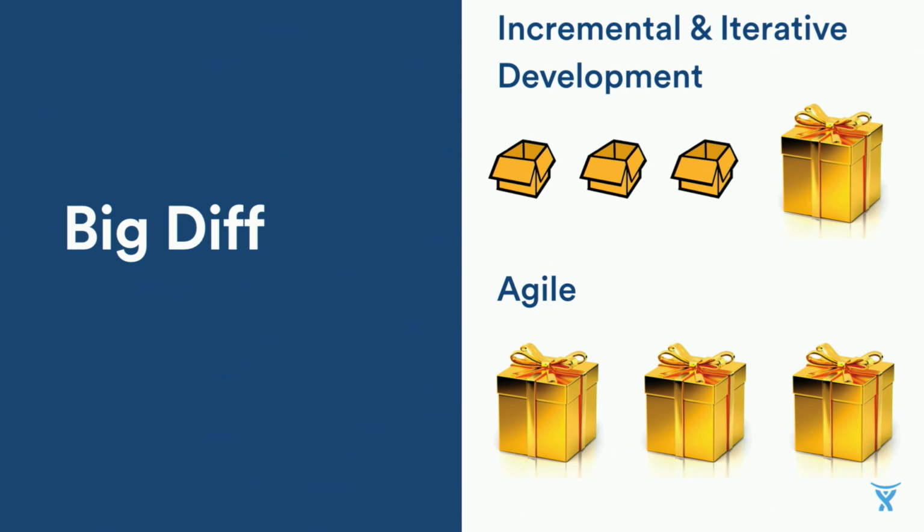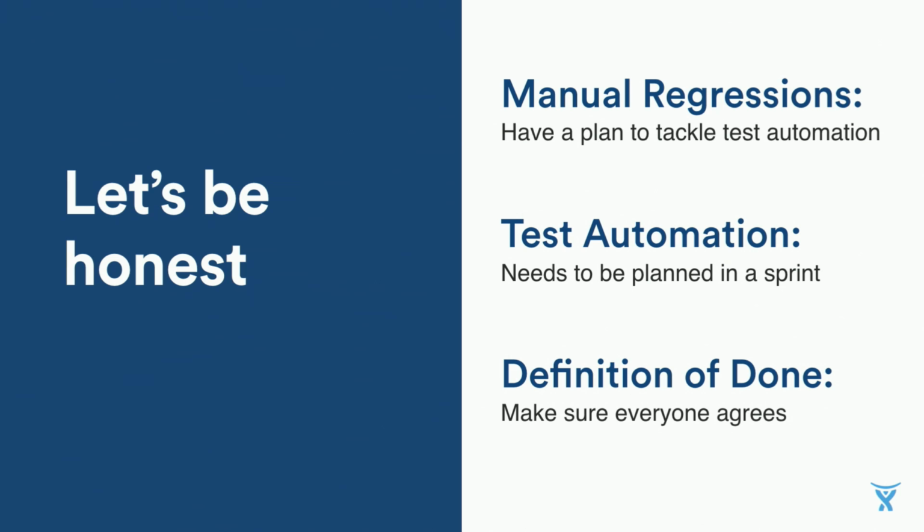And once we had identified those teams, we needed to be honest with ourselves. They couldn't have the same definition of done that more agile teams had, for example. So these were the 3 things that really were common in helping those incremental and iterative teams get to our ultimate goal of Scrum. The first, manual regressions.